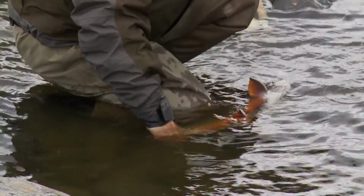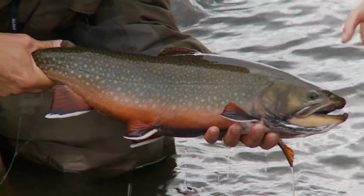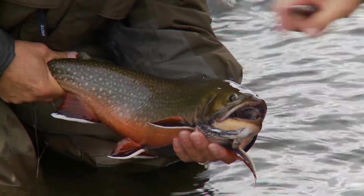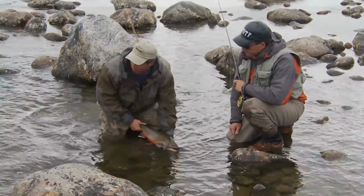There he goes, yeah. Oh, you put on the stimulator. Big stimulator. That's a beautiful brookie. Look at the colors. Yeah, they look just like an Arctic char, the ones we get up there. Spots. Look at the nice teeth on them. Now you see why our fly lines were being busted off. Yeah, that's a gorgeous fish. Let's let him go.